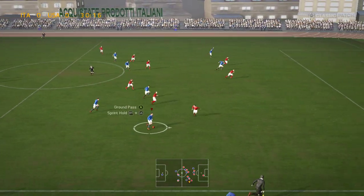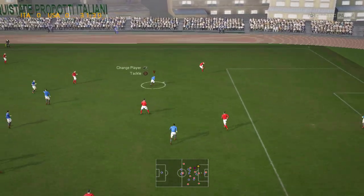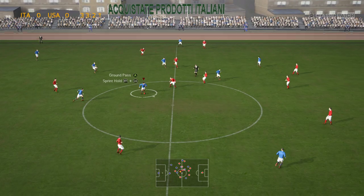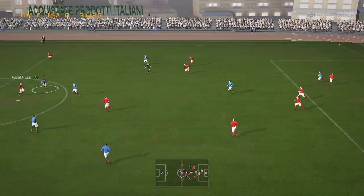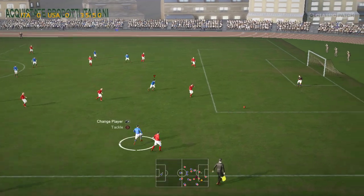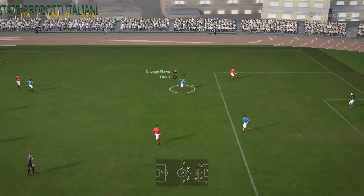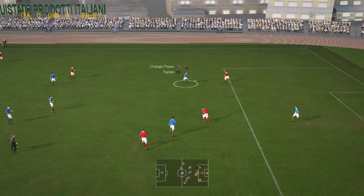Change of possession here. That's the way to win the ball back. They've won the ball back in the middle of the park by intercepting that pass. And back it goes to the goalkeeper. Trust his goalkeeper's footwork here with a back pass.